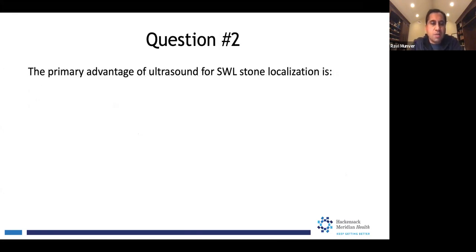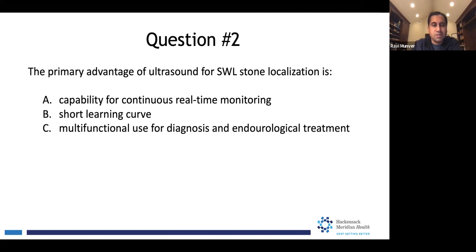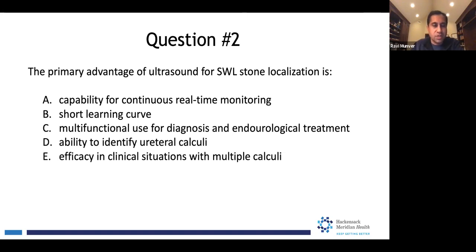Number 2, the primary advantage of ultrasound for shockwave stone localization is A, capability for continuous real-time monitoring, B, short learning curve, C, multifunctional use for diagnosis of endourological treatment, D, ability to identify ureteral calculi, and E, efficacy in clinical situations with multiple calculi. Well, I think D and E are definitely wrong in this scenario. I think B, in terms of short learning curve, unless you've taken an ultrasound course, probably not. So we're left with A and C.